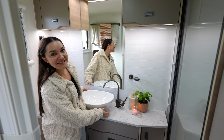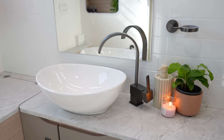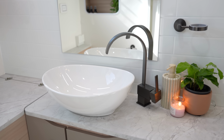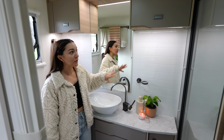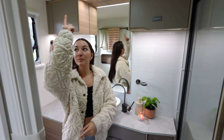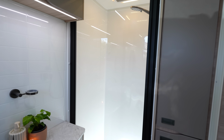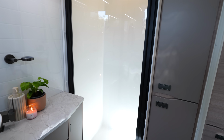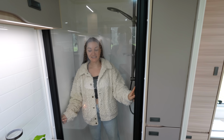This sink is ceramic as well, and I love the fact that all of this hardware is gunmetal, because I was expecting black, which I was like, oh yeah, that's pretty cool. But the fact that it all came gunmetal is really, really nice. We've got LED strip lighting here and a big light up top, and a huge shower, which again is all gunmetal. Go stand in there. Look how big it is, guys. We need to get a squeegee for this.